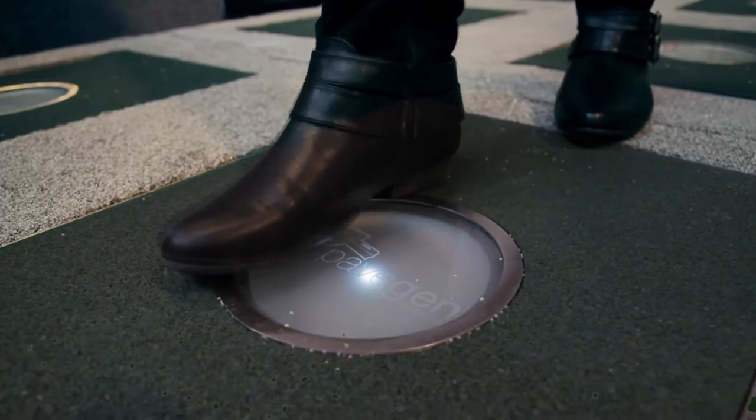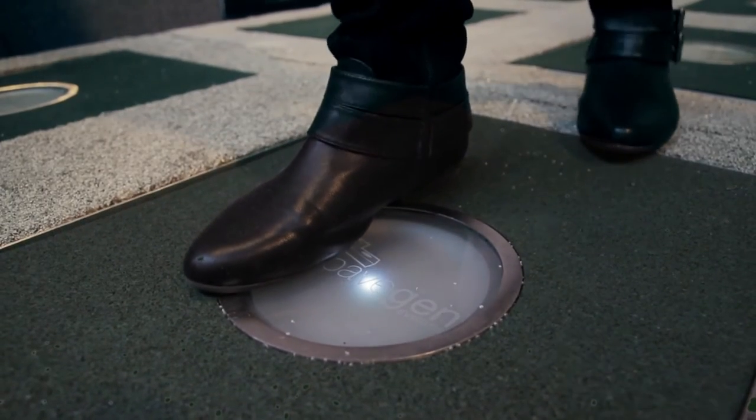We are here to show how the Pavegen technology can be used in schools to not only save on their energy bills, but can be used as an interactive educational tool to educate the pupils on renewable energy.